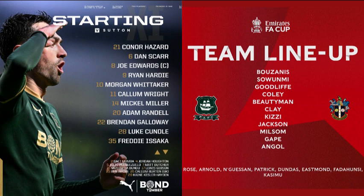It goes over his head, but fortunately the referee gives the free kick to Argyle, which they take quickly through Hazard just inside his own penalty area. Picks out Galloway, centre field, then trundles forward with the ball. He's got Miller on the left-hand side. Miller coming up towards halfway, but then he's forced backwards for Galloway. And Argyle, this patient football, they play it across the back line for Dan Scarr.